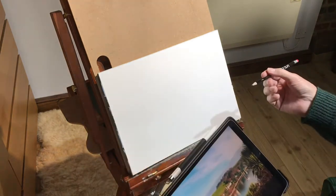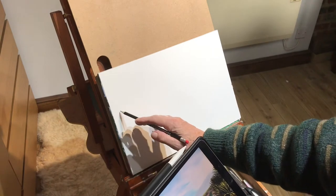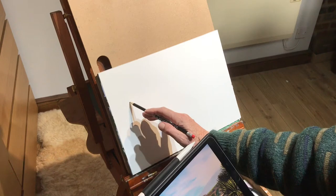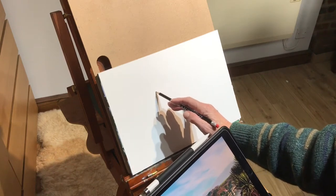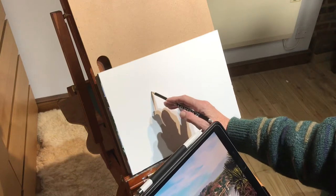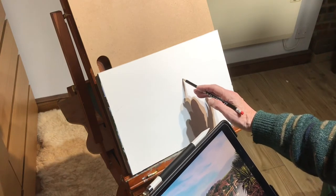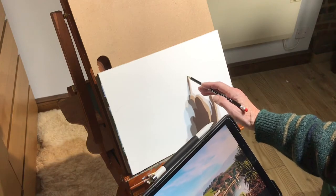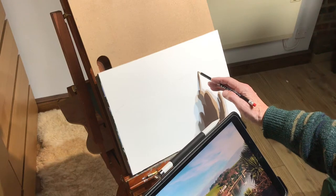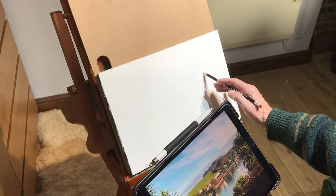So here we are, I'm going to sketch it in, just a rough outline, just as a guide to give me some sort of structure. And my horizon line, of course, is over the halfway. You don't want to divide your screen in half, that wouldn't look good, so I'm a little over that. You don't have to divide it into thirds, as I say, but this is an approximate guide.